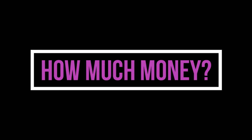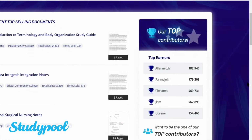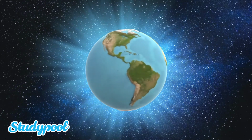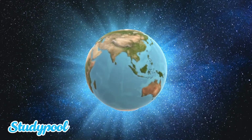Now let's see, top earning employees are shown here. Alan Smith, Parmajaw, Checkmax, if I'm pronouncing their names correctly. Those are just user names and you can see how much they are earning. Take a look at how much money they have made. Studypool is accessible from anywhere in the world, as I have previously stated. So if you are in any part of the world, it doesn't matter.